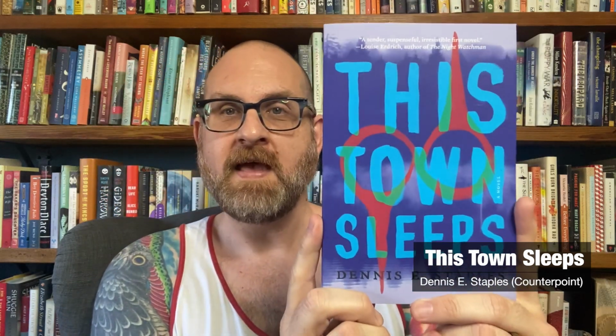So the first 2 books that were sent to me actually are the paperback editions. So they are already out in hardback and they have just come out in paperback, so you can get your hands on them. And the first one is This Town Sleeps by Dennis E. Staples. And this is out from Counterpoint Press.